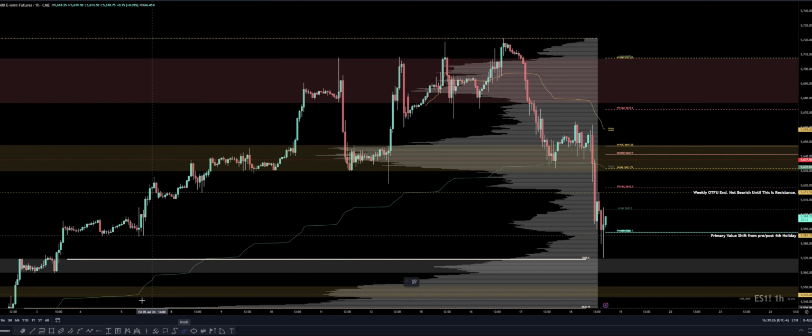Two weeks ago, holiday, July 4th, July 3rd, right? This auction here supported off 85. We finally got a test in today. This is very important, and you can see I have it marked over here as our primary value shift from our pre-post 4th holiday. What does that mean? What am I talking about?